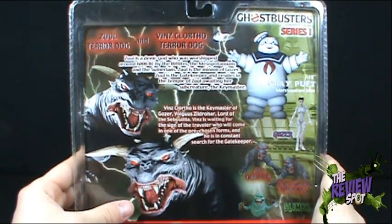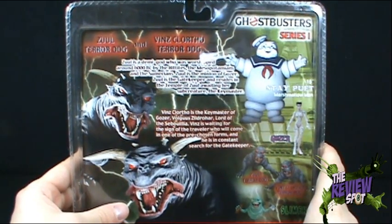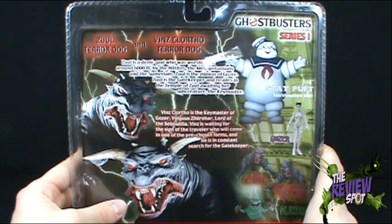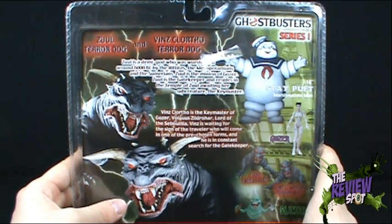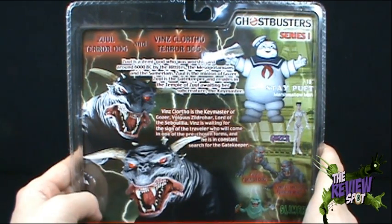On the back of the packaging, the Zuul Terror Dog and Vince Clortho Terror Dog, the read-up says, let's see if we can do it this time. Zuul is the demigod who is worshipped around 6000 BC by the Hittites, the Mesopotamians, and the Sumerians. Zuul is the minion of Gozer. Zuul is the gatekeeper and resides in the temple of Zuul, awaiting her sub-creature, the Key Master.